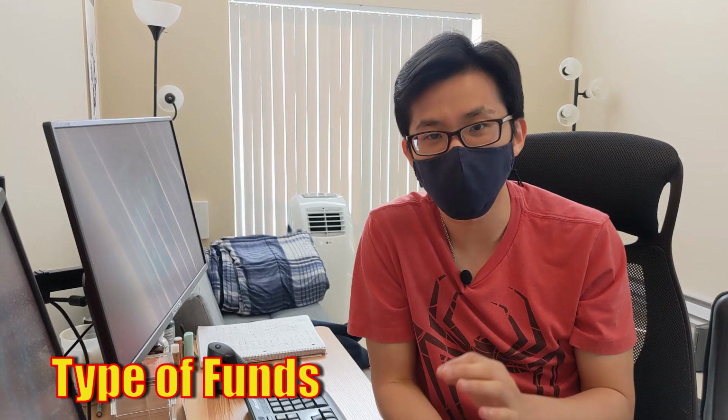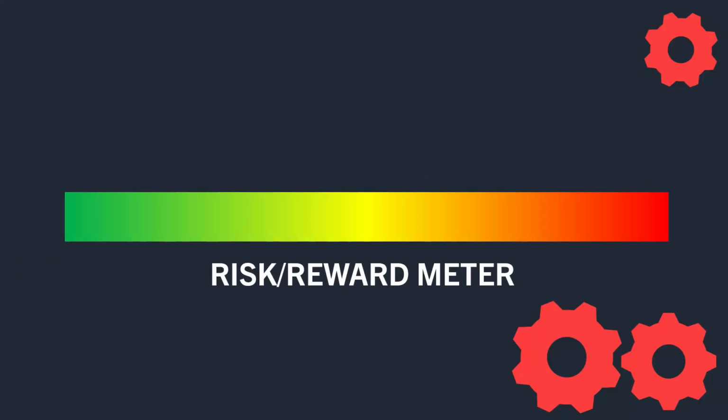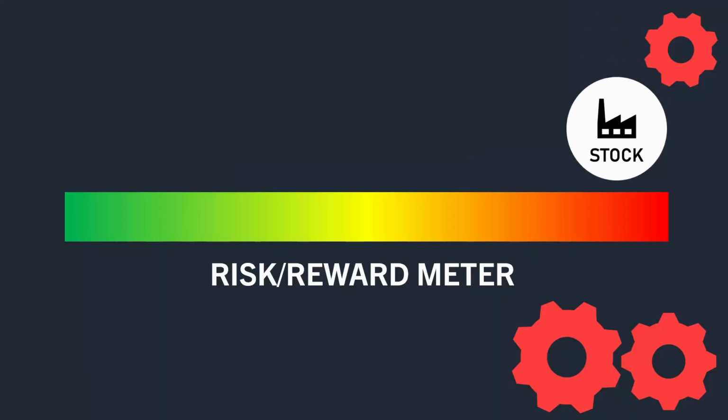So, type of funds. Let's categorize the type of investment based on a risk-reward scale, okay? Typically, this relationship holds true. Risk is proportional to potential reward. Here's what we're gonna do. We'll start from the riskiest asset and work our way down to the more conservative assets. Okay, starting at number one, we have the riskiest of them all, your company stock.